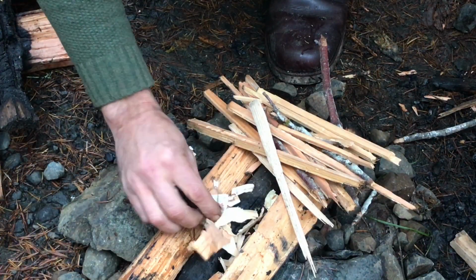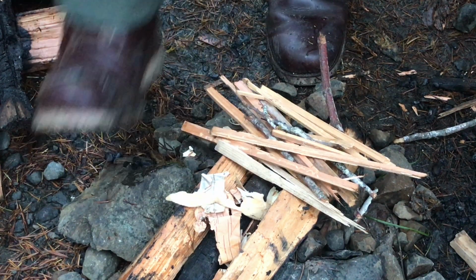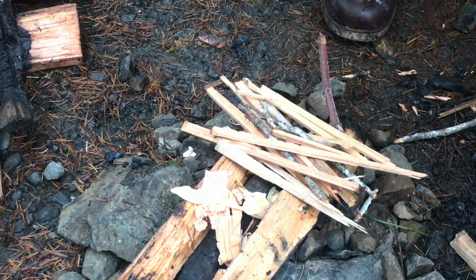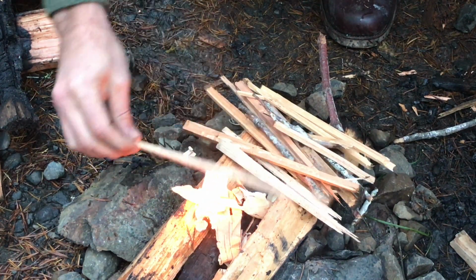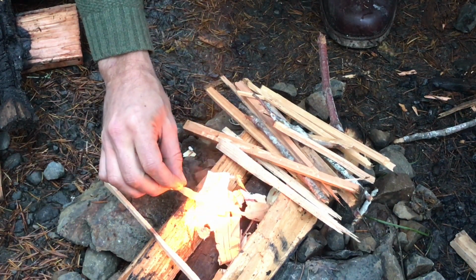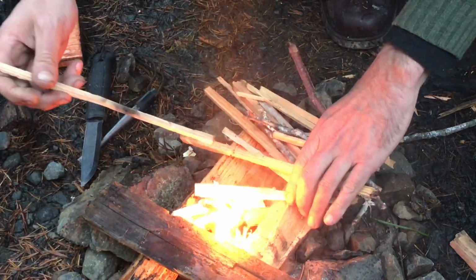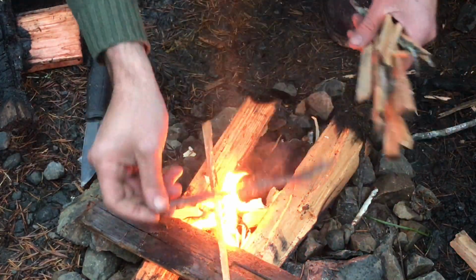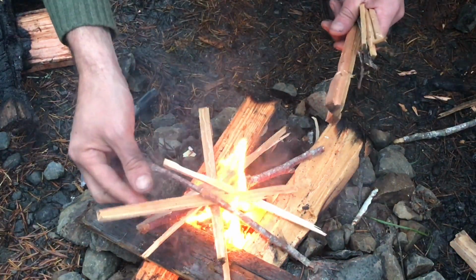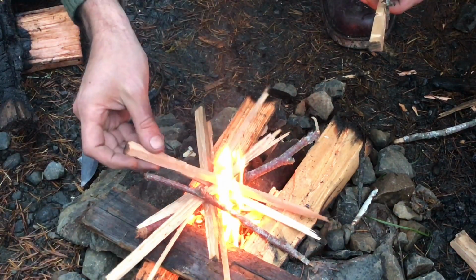Birch bark. Got some little babies ready to go. Spark her up. It's always a good idea to use a log in the back so it props it up so you get an instant side to your teepee.